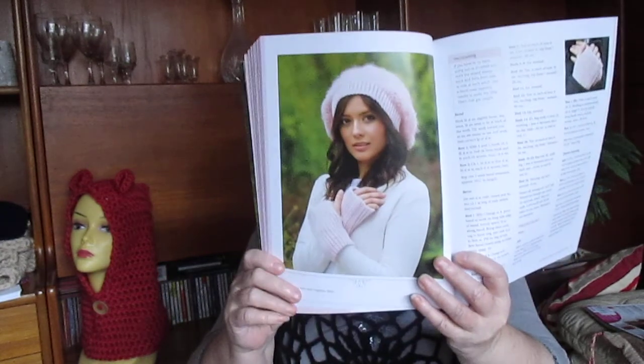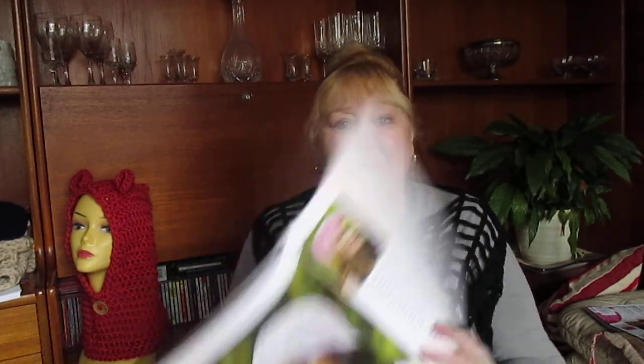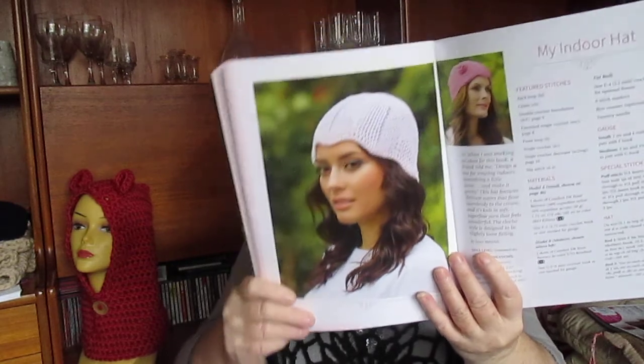Suri Alpaca Beret and Fingerless Mittens. Again, not for me because I don't suit slouches, but the mittens are. And that says my indoor hat, and I don't know how you feel, but I really wouldn't want to wear that indoors. No. Outdoors on the right person, lovely.